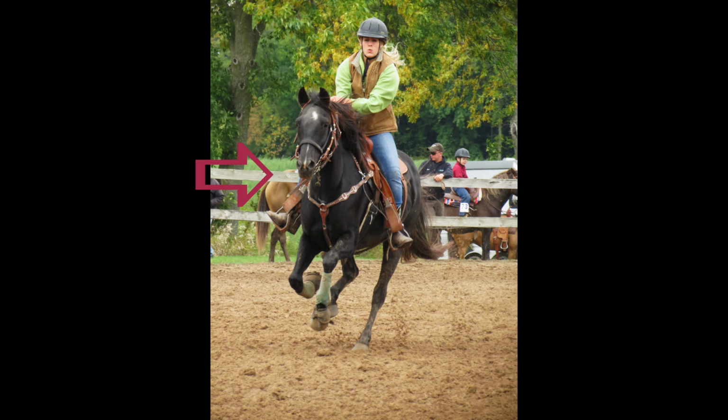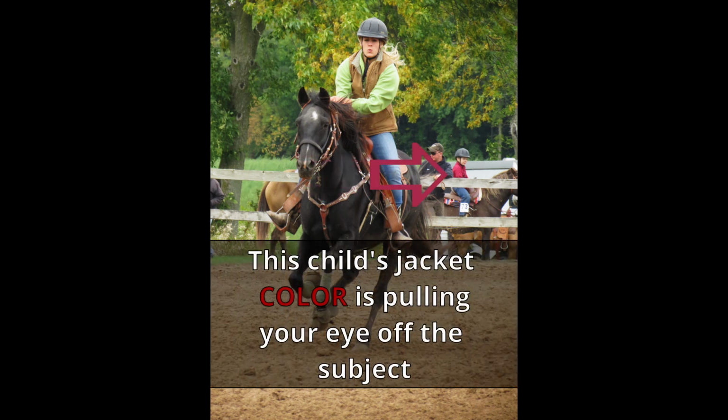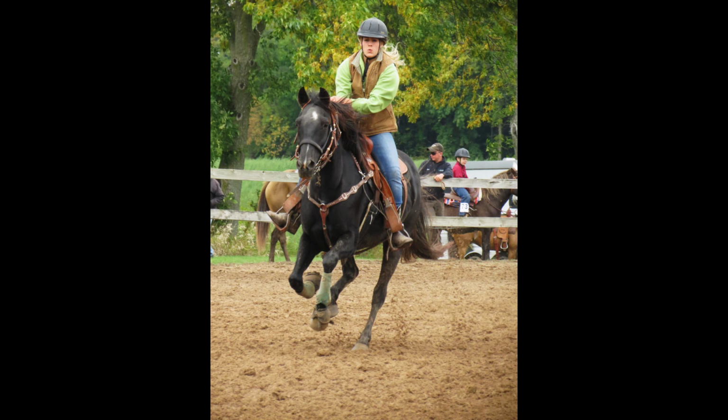Number 2, color palette conflicts. Once you've established your main color palette, determine if there are objects in your piece that draw your attention away from where you want it. In this case, the magenta jacket is the only real red in this largely analogous color palette.